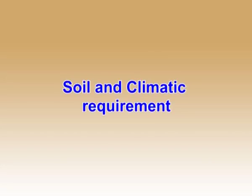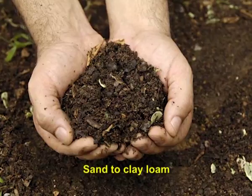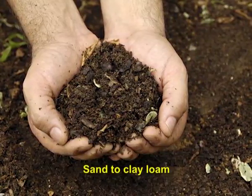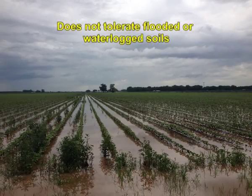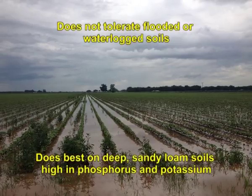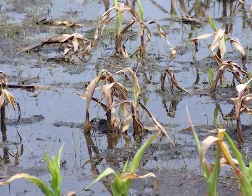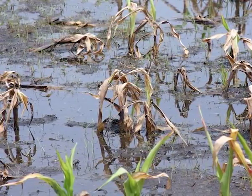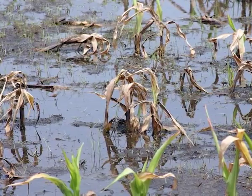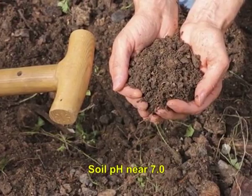Soil and climatic requirement. Soil. Lentil is adapted to all soil types, from sand to clay loam, if there is good internal drainage. Lentil does not tolerate flooded or waterlogged soils and does best on deep sandy loam soil high in phosphorus and potassium. Good drainage is required because even a short period of exposure to waterlogged or flooded field conditions kills plants. A soil pH near 7 is best for lentil production.